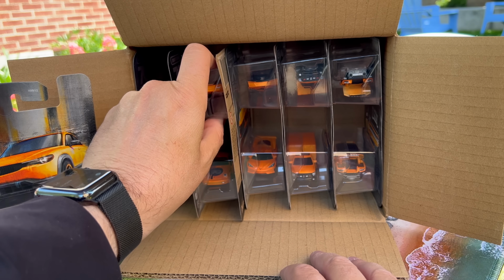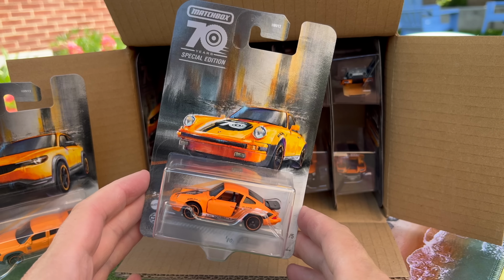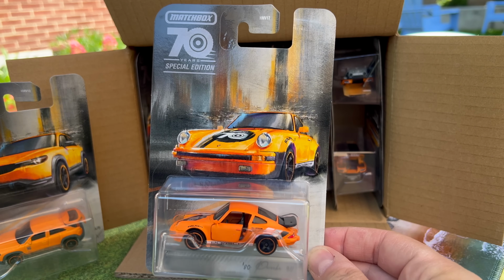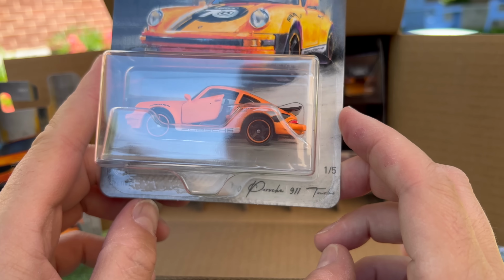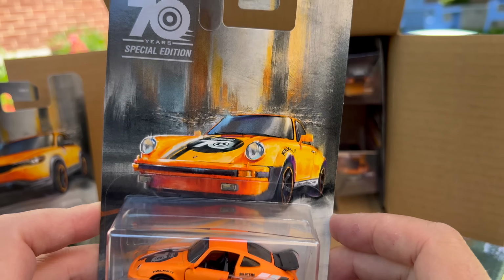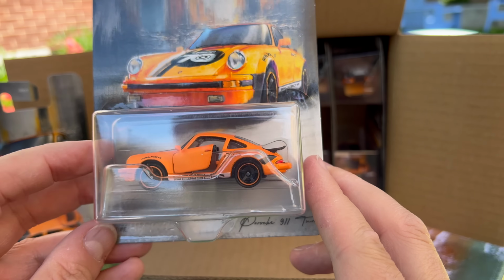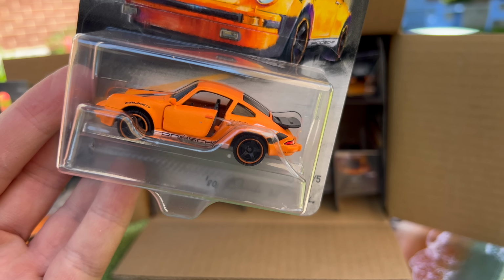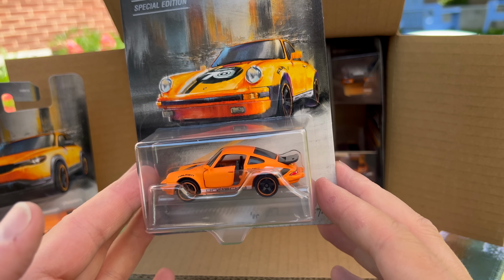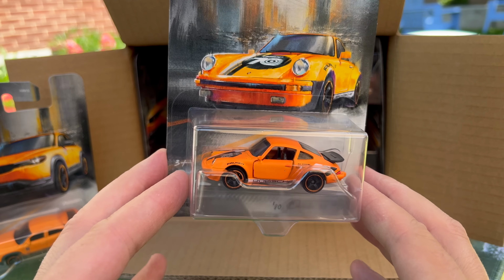Here's one that I think is going to be highly desired, because it always is. We just saw this in the Mattel Creations version that they did in the 80s livery, or deco, that I absolutely loved. This is the Porsche 911 Turbo, and the art is so cool. I could see someone looking at this casting and going, it seems a little bit off, and that's a little bit on purpose, to be honest, because Matchbox will do this occasionally. It's essentially a throwback to the original Porsche Turbo casting.